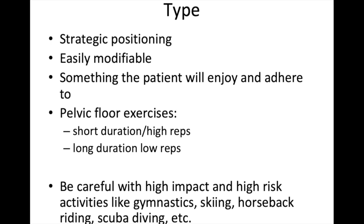The basic idea here is that at its core, there are two different ways to do these pelvic floor exercises. The way that you want to explain it is almost like you're pulling up on your pelvic floor, like you're holding in gas or urine. So there are two ways to do it: short duration, high reps, or long duration, low reps. Short duration, high reps is like quick spurts of contraction. So contract, contract, contract, contract, contract, contract, maybe up until 30 reps, and then you can take a break. Long duration, low reps would be like a slow 5-second controlled contraction.